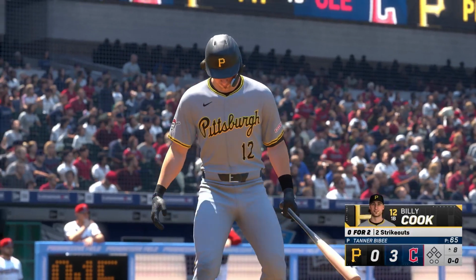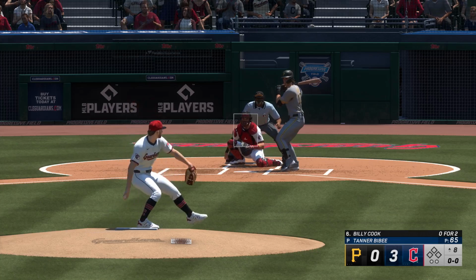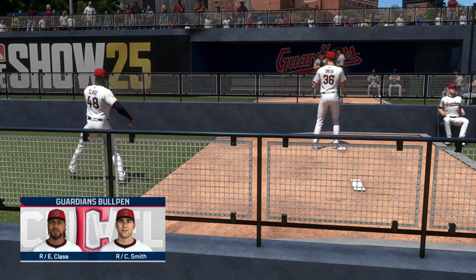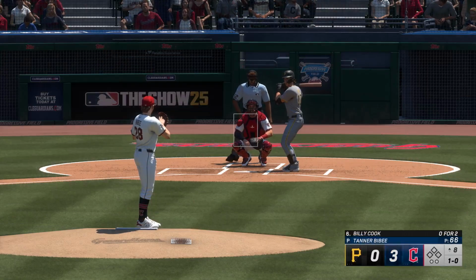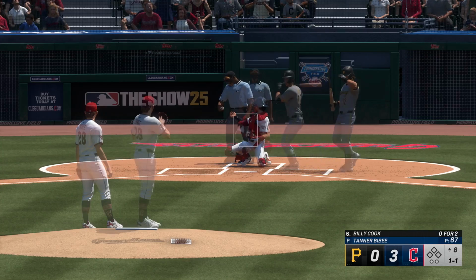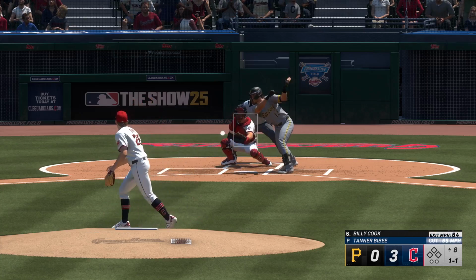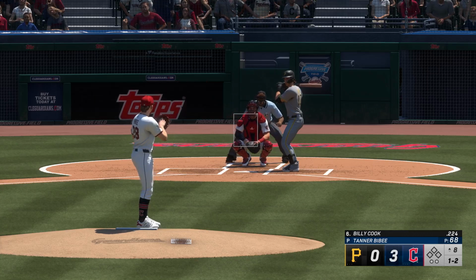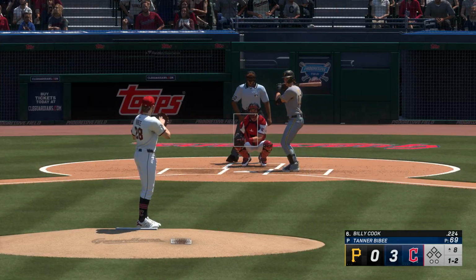And welcome back to the ballpark. Ready to begin the eighth. At the plate for Pittsburgh, Billy Cook. Bybee back to work. Just missed. Movement in the pen for the Guardians. Emmanuel Clase up and loosening in the pen. Next offering is fouled back. And there's a foul ball. The other way, but that's a foul ball. That wasn't an easy pitch to hit.